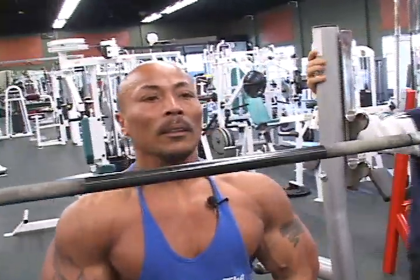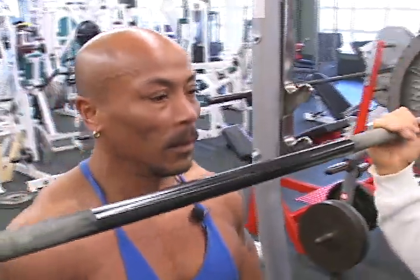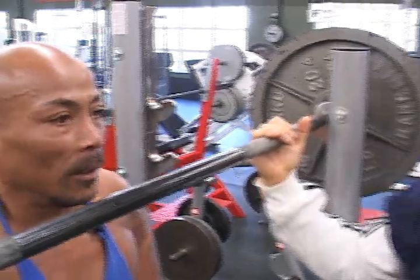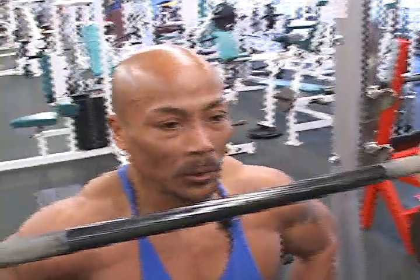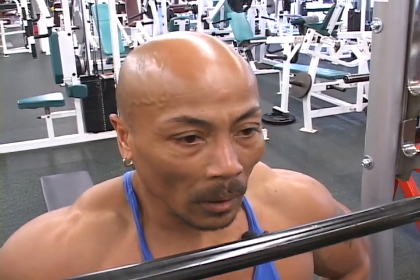All right, Delfin, so back to the old school on this. You start with your basic barbell overhead press. Is that pretty much what you always start with for shoulders? You know, again, I mix it around. Today I'm doing that, but there'll be other days where I start with dumbbells or even machines.